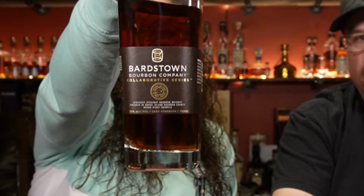And if you haven't noticed, this list is kind of in the order based on price. It's not really our least favorite to most favorite. We're just kind of going in price. So we're stepping up a little bit here to the $100 range. This is the Bardstown Goose Island barrel-aged bourbon, and it's $109. So that price is a little high, but what's inside is delicious.